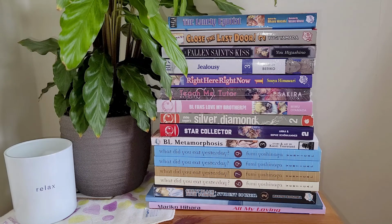Then, of course, there is Teach Me Tutor by Sakira, which I will read eventually at some point. Right Here, Right Now, Volume 1, which completes that series. Soya Himawari. Then Jealousy by Scarlet Berko, Volume 3, which starts a new series as well. Then A Fallen Saint's Kiss, Yo Higashino. Yes, and the surprise is I already have that.